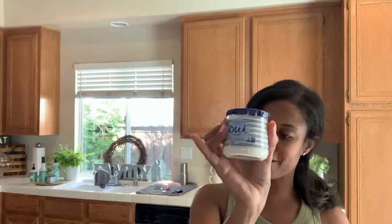So this is my favorite yogurt. I like all of the flavors. I picked up a few vanilla and a few honey and a few strawberry. And then these are my husband's yogurts. And he loves these. He says they're so good. And I picked him up probably like 12 of these.